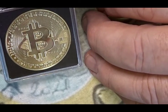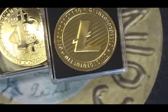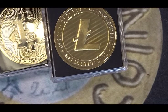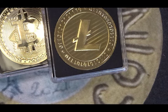No other reason. So, do you think I was a bit of a wally for doing that, buying a coin just to say I've got one in my collection, even though I'm not going in for these alternative currencies? Please tell me what you think.